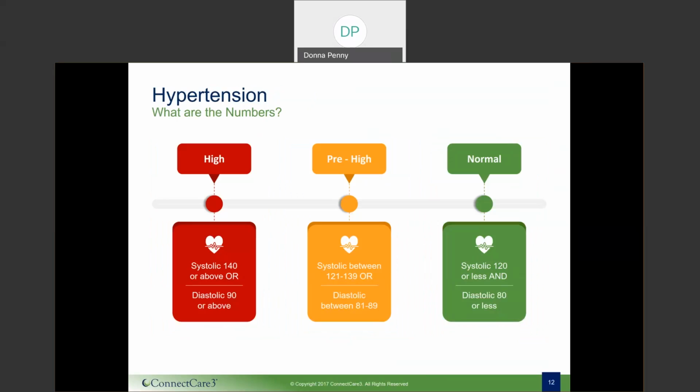So hypertension or high blood pressure, what are those numbers all about? So you have your systolic blood pressure, which is your top number, and then your diastolic blood pressure, which is your bottom number. Now, your top number or your systolic blood pressure measures how much pressure your blood exerts on the walls of your arteries when your heart beats. Your diastolic blood pressure, or that bottom number, measures how much pressure your blood exerts on the walls of your arteries when your heart is at rest in between the beats.